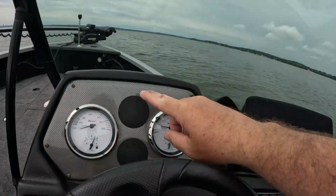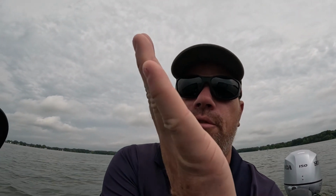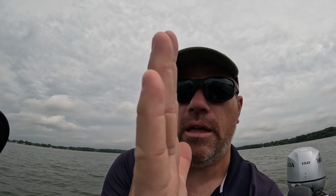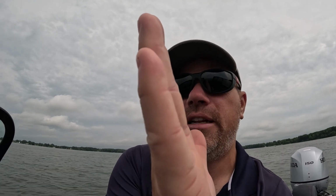2 of them. 1 is the trim. I'm going to have to put a trim gauge up here, and I knew that. But the overall trim of the engine is designed to go backwards a little bit. So a traditional engine, when it's all the way down, is going to be pretty vertical. But with the Honda, it kind of tilts backwards, and it gives you a -degree tilt. If anybody can tell me why that application is on the Honda engines, I would really appreciate it.